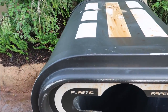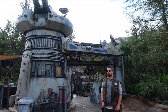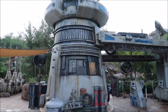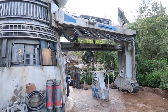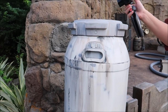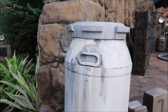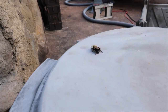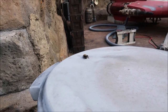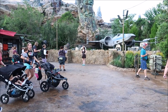I like it. Everybody cleared out so we get to take a look at the Rise of the Resistance queue. I like it a lot. How close can we get? Right here. Well, that looks like a futuristic milk crate. And it's got a bee on it. Oh my lord, it's a Star Wars. It's a Batuu bee. We're trying to talk to a bee.